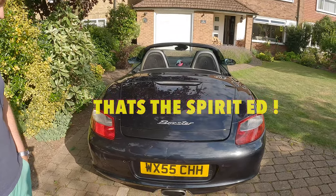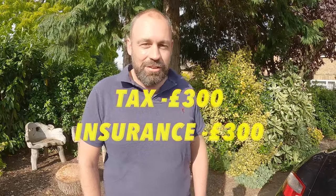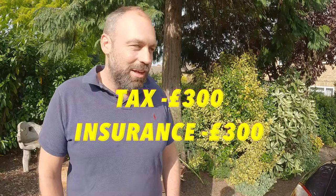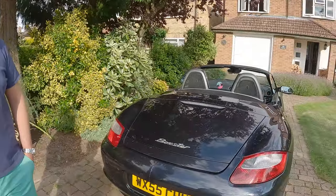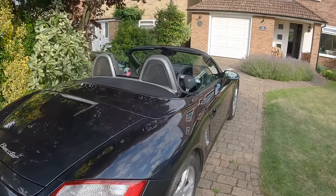And in terms of insurance? Insurance is cheap. I am in my early 40s, no points, and I think it's around £300. So tax is cheap, insurance is cheap. So it's actually a good bargain car to buy. I don't know why, if you're in the market for one, you wouldn't consider it.